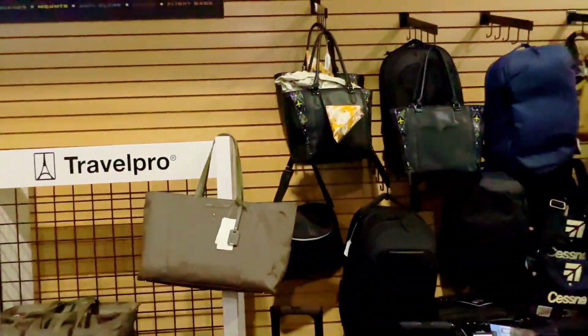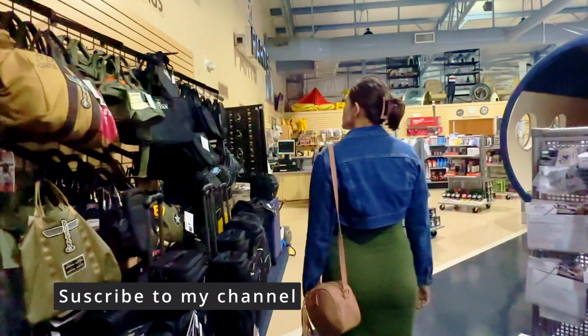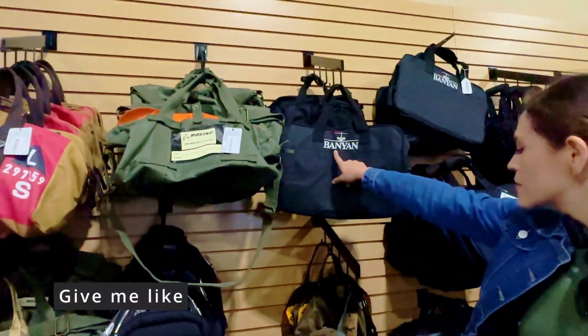Also, we have baggage, luggage. Oh, with the name Banyan.